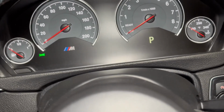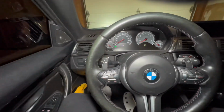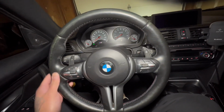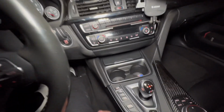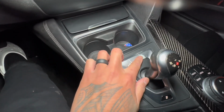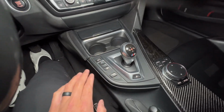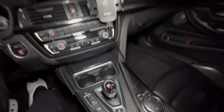Things that you can expect on a high mileage BMW for sure is the steering wheel. The steering wheel is going to be a little bit faded, right? It's going to have some wear and tear on it, but it's still a nice looking steering wheel. Another thing that I noticed on this car specifically when I first got it was the peeling of the trim right here. I didn't like that. It's not a big deal to me. There's some cracking on here as well.